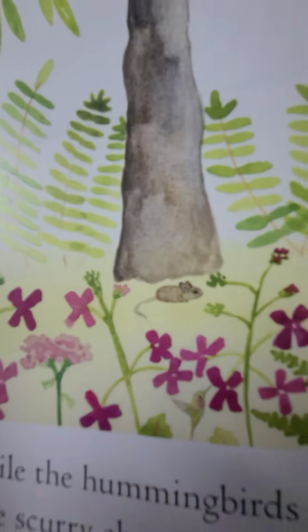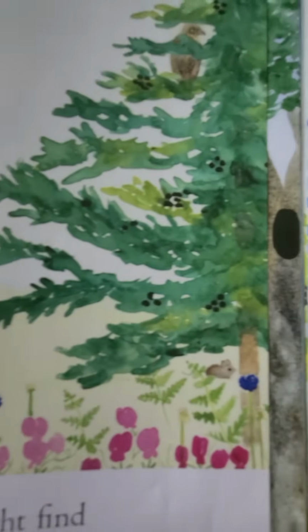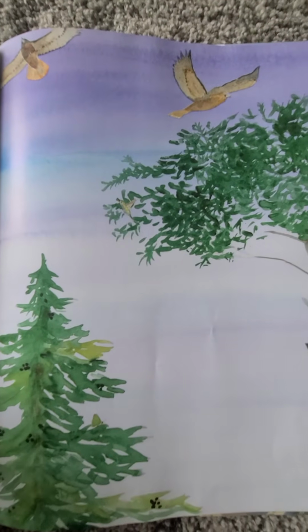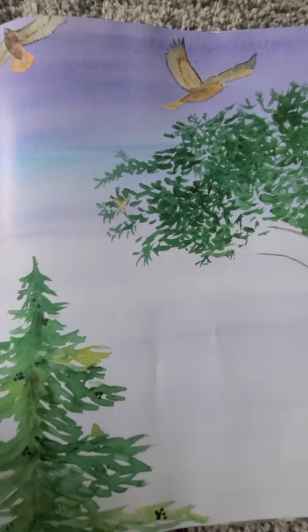There's a mouse. There's another mouse. And there's another mouse. Uh-oh. There's 2 hawks eyeing those mice. The hawks are soaring away. Can you see the hummingbird who zipped up to tease them? She is tiny, and the hawks just found out that she's very brave.